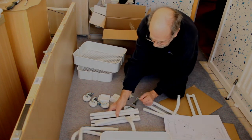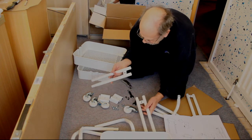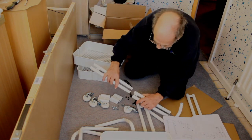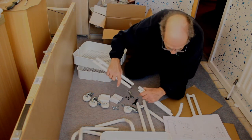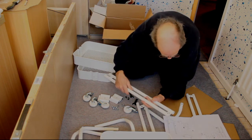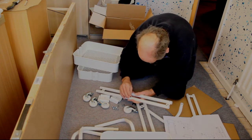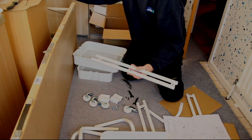So what we've got to do is take those which are capped, which are the ends. Yep. Push those into those. Ah, yes. Then the little set screws go in there. So we need a Phillips crosshead for that.